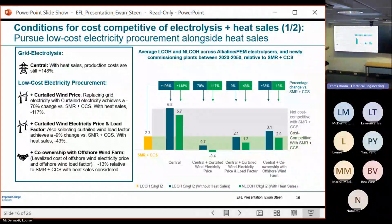And then a more plausible scenario is where we use the load factor of curtailed wind as well as the price of curtailed wind, and you can see that it's almost parallel with SMR plus CCS without heat sales in blue, but then green with heat sales, it's 48% below. And then the co-ownership scenario, this probably represents an even more plausible scenario in that we might have a co-ownership across the two entities rather than just using curtailed wind. However, you can see that it's £3.10 per kilogram, which is more than SMR plus CCS without heat sales.